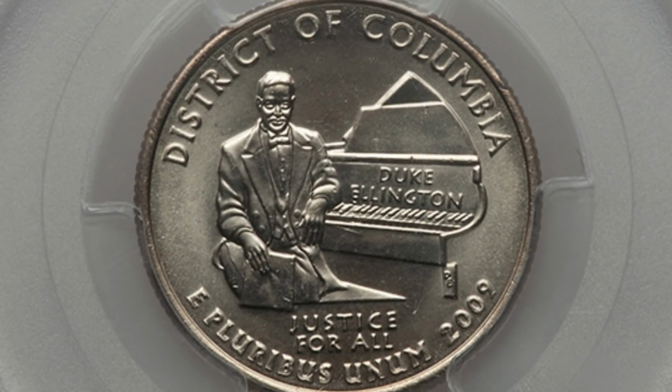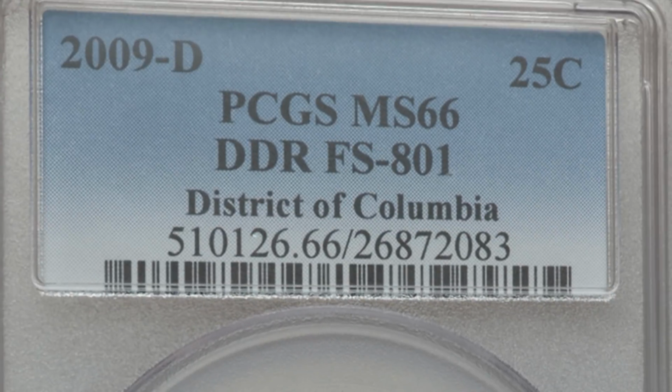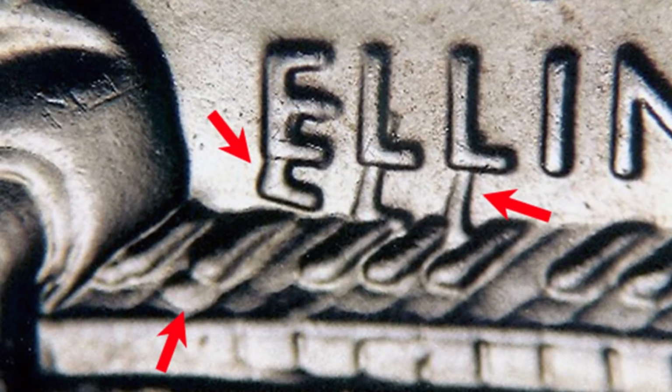This next quarter is not a state quarter, but it is the 2009 District of Columbia quarter, and you can see here on the coin slab that it says double die reverse. So that means that there's doubling on the back of the quarter. Here's an example of what you want to look for.